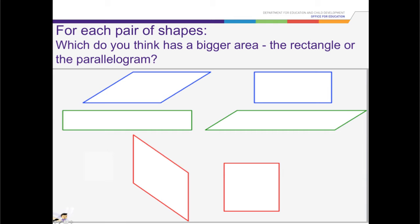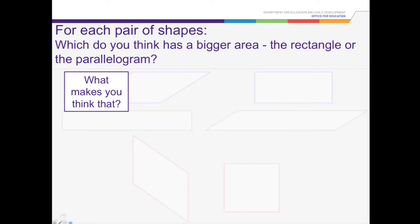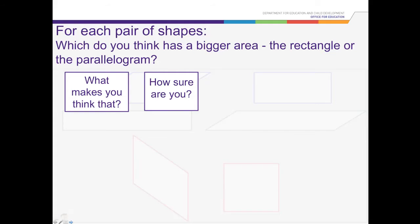Now, I don't know if you can see it from the screen, but of course what we've done as educators is make the rectangle and parallelogram pair exactly the same area. But the students don't believe that. Quite how the questioning develops is different in different classrooms that we take this into, but these questions I'm going to show you essentially model how this questioning flows. What makes you think that? So now we've got their opinion and their reasoning about their opinion. How sure are you? So now we're holding them in a space where they're thinking again about their opinion.